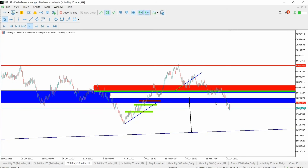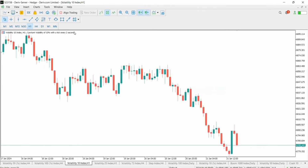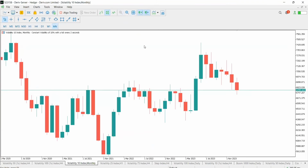You can clearly see I was anticipating a sell, and it has been dropping, making lower lows, lower highs, lower lows, lower highs, right? So let me just clear everything, just like we have done. Now, when we start from the daily, coming from the monthly time frame here, what do we observe? We observe that the market had broken above a very crucial area here. You see this area here? The market had broken above this level, right?